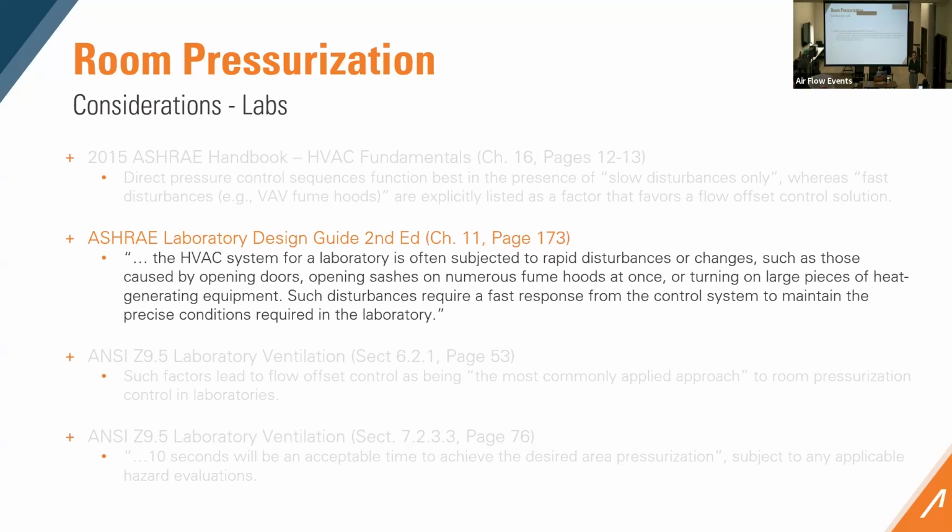Said, how do you prove 60 seconds maintains containment? So you won't be able to maintain containment while the door is open. It'll go neutral during that period of time. But it is an allowance that's made by the standards and by the industry. You have to be able to enter and leave those spaces.